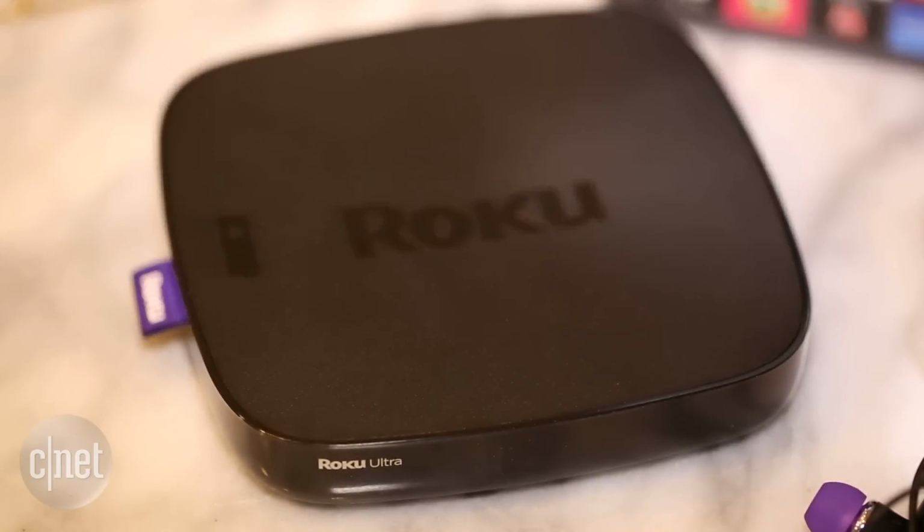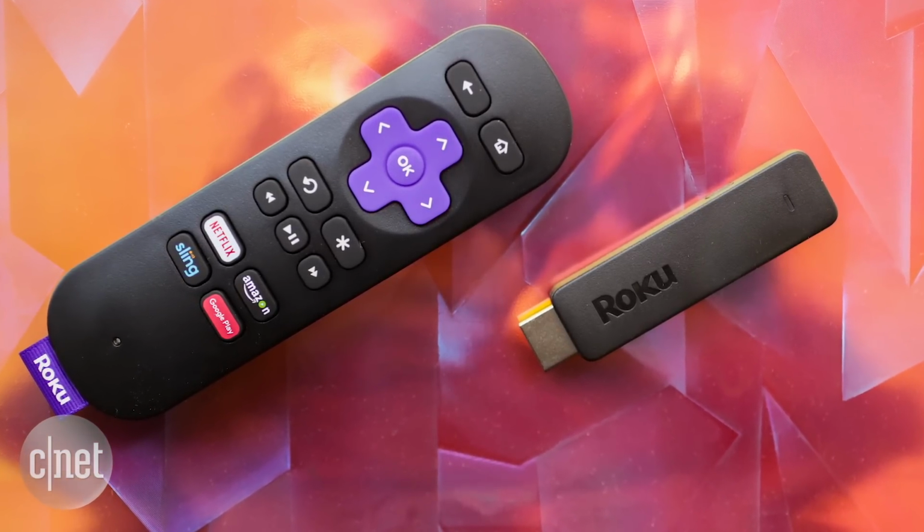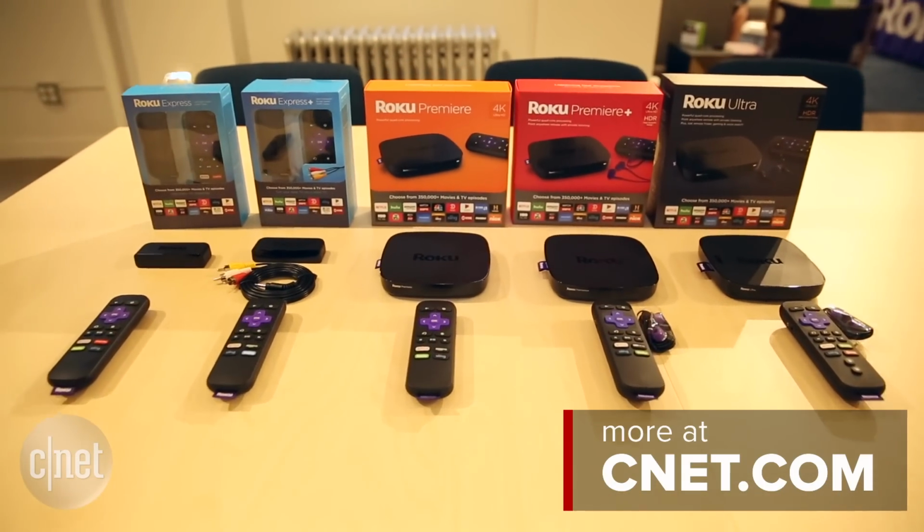These new Rokus join our favorite Roku device ever, the $50 streaming stick, to create the most complete line of media streamers on the market. We'll review them all as soon as they become available for sale.